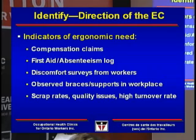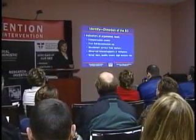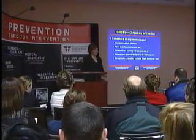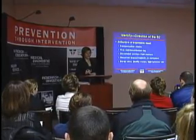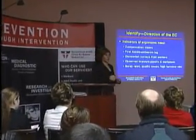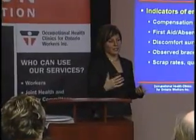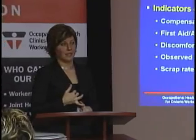Finally, if you're getting really proactive, you can look at things such as scrap rates, quality issues, or high turnover rate of jobs. High turnover rate, also something that you want to investigate. If there's one job where you can't even get a person to stay there for 2 weeks, maybe there's something wrong with that job. Usually it's excessively strenuous on the individual, and that's why they're just going into that job to move up the ladder. There's something wrong with that job. That needs to be assessed. So you can look at the amount of turnover as well as an indicator of ergonomic need.